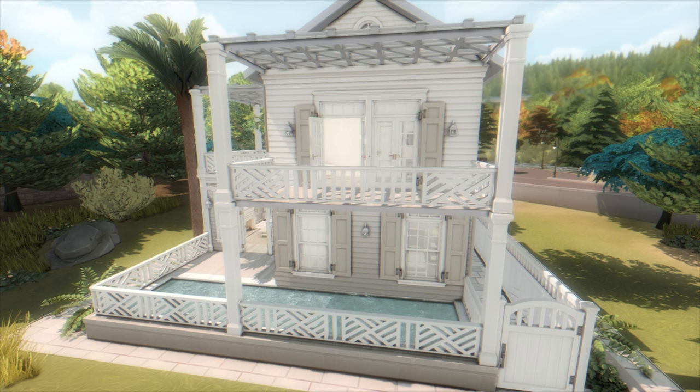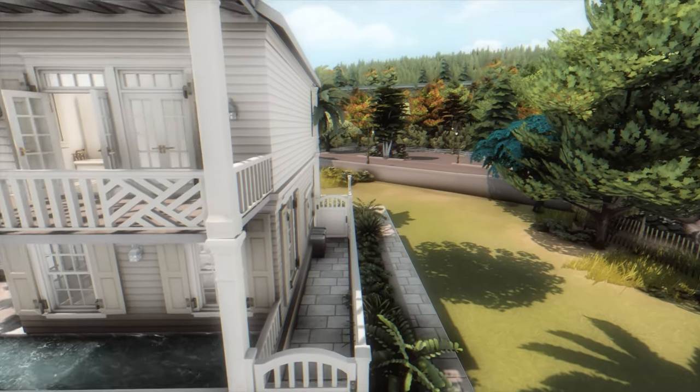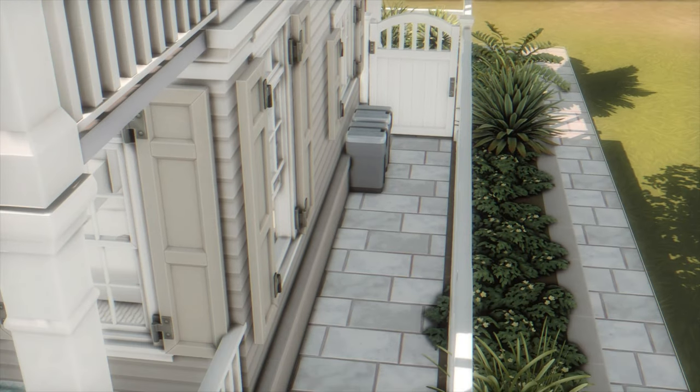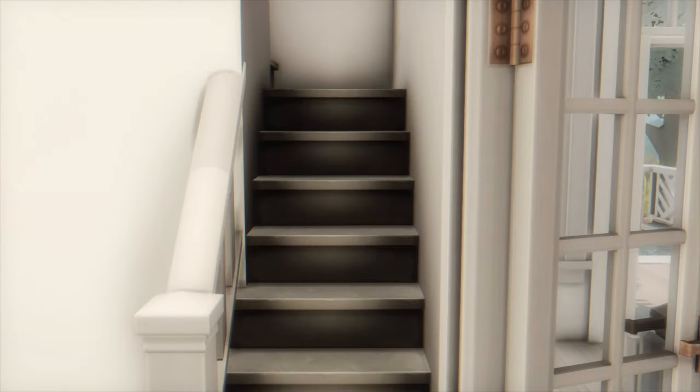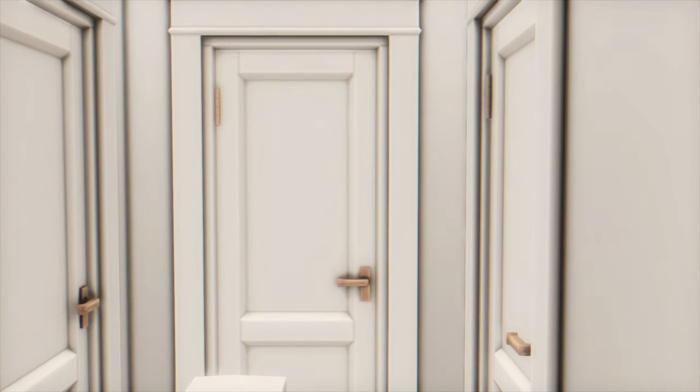And then towards the back of the house, as you can see, this is what it looks like. Super pretty. From the first floor, there's a little walkway here, and there's some trash cans at the bottom. Going back to the downstairs area, if we go upstairs here, there are multiple rooms.